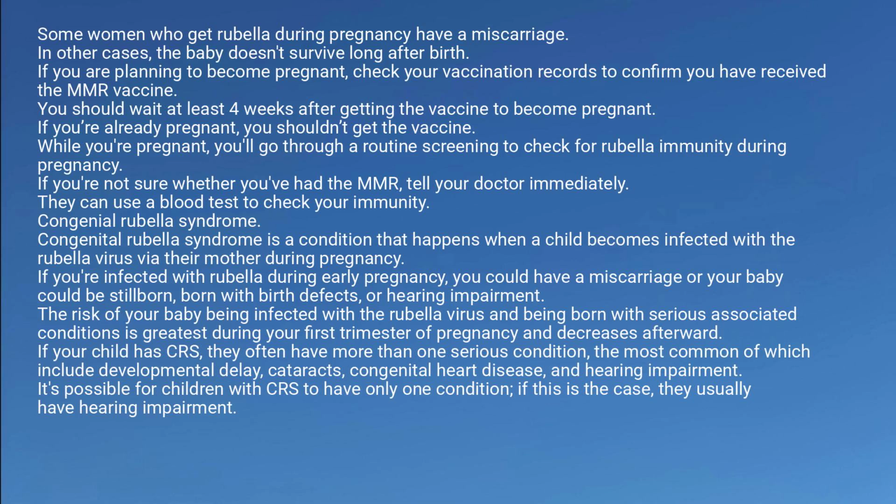In other cases, the baby doesn't survive long after birth. If you are planning to become pregnant, check your vaccination records to confirm you have received the MMR vaccine. You should wait at least 4 weeks after getting the vaccine to become pregnant. If you're already pregnant, you shouldn't get the vaccine. While you're pregnant, you'll go through a routine screening to check for rubella immunity during pregnancy. If you're not sure whether you've had the MMR, tell your doctor immediately. They can use a blood test to check your immunity.